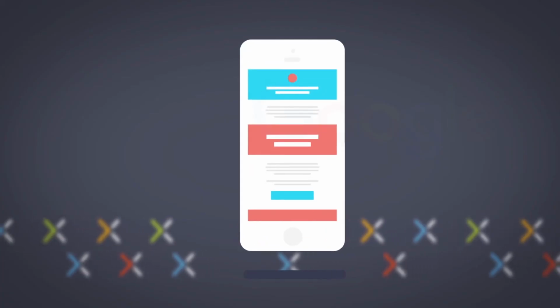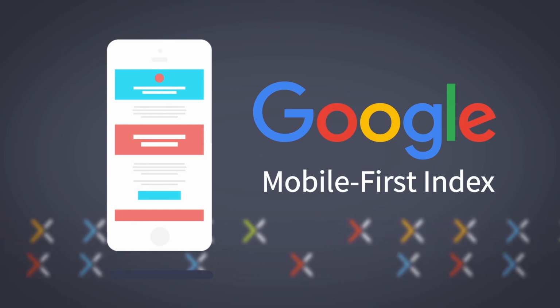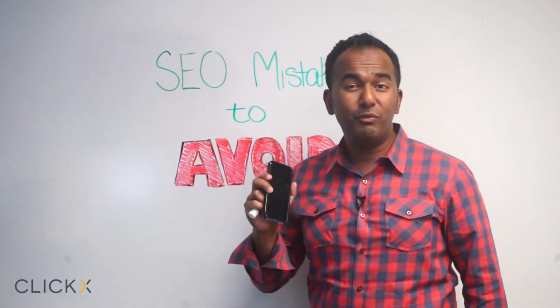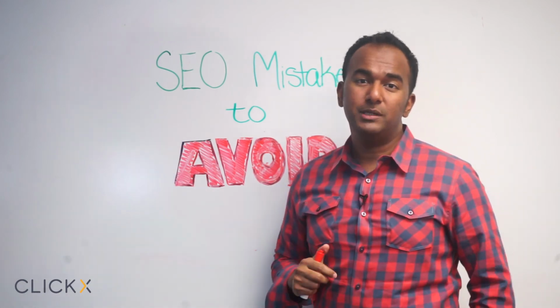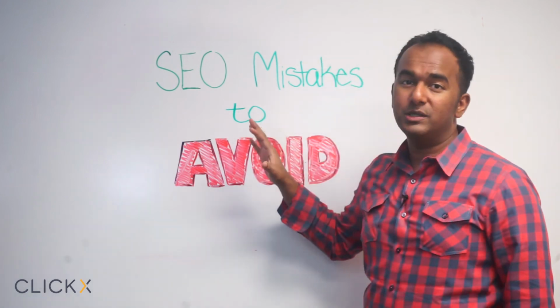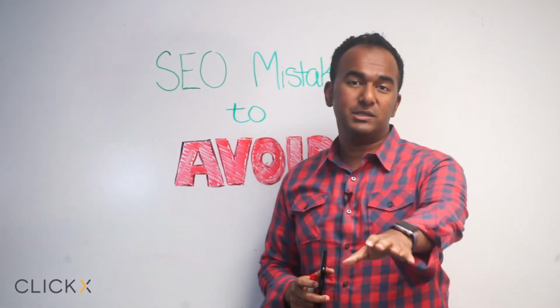If you don't think that's important, think about Google using mobile-first index, right? It uses the mobile content of any website for all of its search rankings. Mobile first, think about that. If you ignore this, you're in deep trouble. So I hope you got some insights as to what you can do, what some major mistakes are that you can avoid so your SEO campaign could be hugely successful for you and your company.